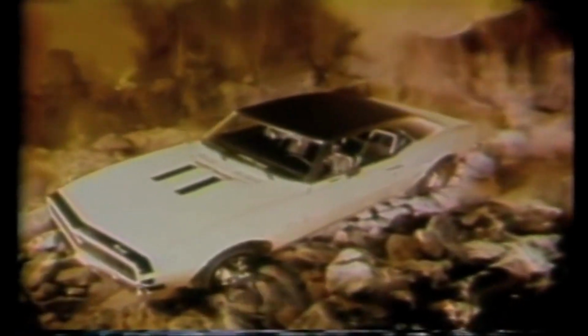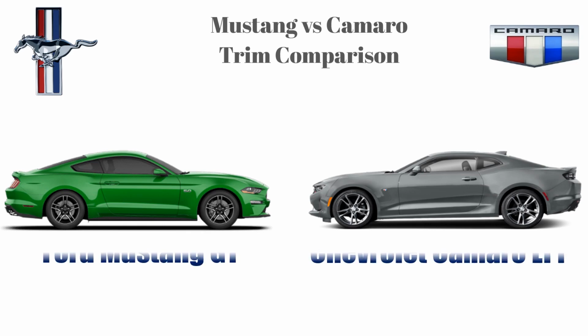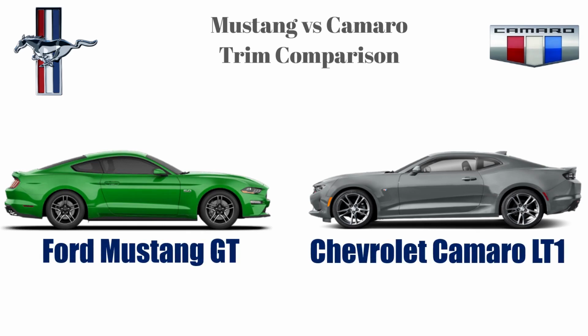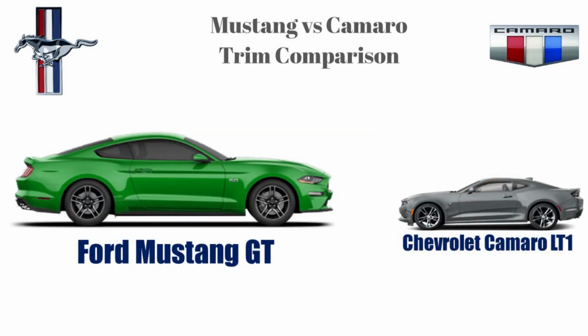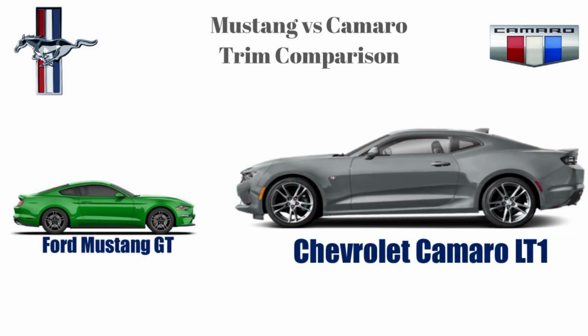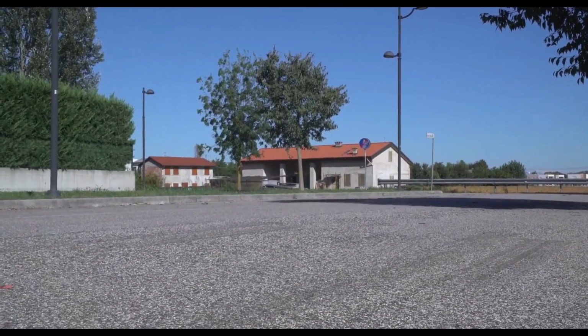Alright, before getting started, some insight into the comparison. When comparing the 2020 Mustang and Camaro, I'll be looking at the standard V8 versions. No 4 or 6 cylinders, no high trim levels like the ZL1, GT350, GT500, just the straight base V8 trim levels. In the Mustang, it's going to be the GT, of course, and in the Camaro, it's the new LT1. Okay, on with the comparison. The first category will be the engine, horsepower, and torque.